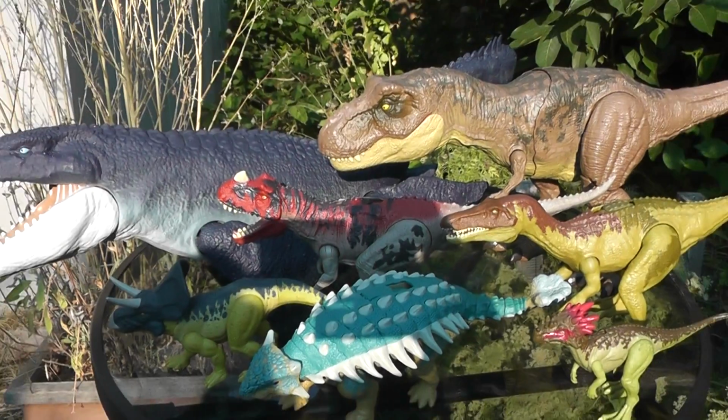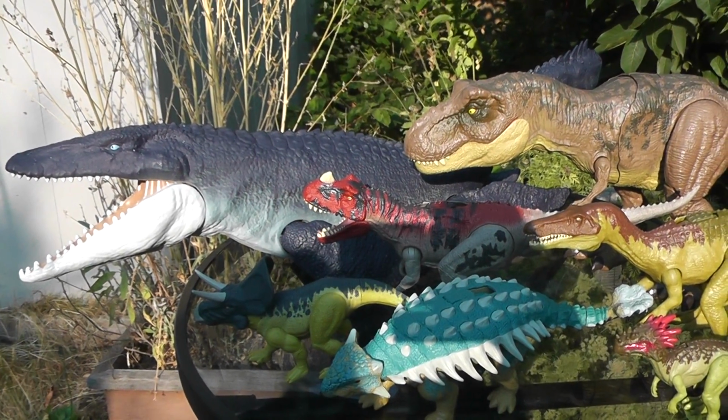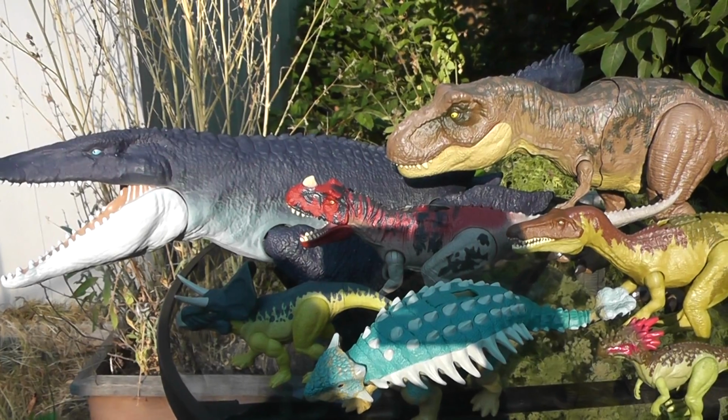But yeah, I hope this could help you guys get some of the newer scan codes. I'll probably do a complete Camp Cretaceous scan code lineup soon, because I think I've completed that line now.